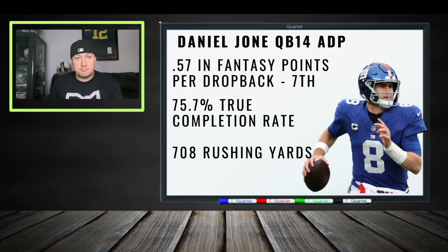QB14, very good price tag because you're stacking up at running back and wide receiver if he becomes your QB1. But if you want him as your QB2, that might be a good player to get as well, and then you can play the matchups. I usually tend to say, hey, just get one, and then if something happens to that quarterback, just stream. But it's however you want to build your team, because it is your team, and I'm just here giving you suggestions.